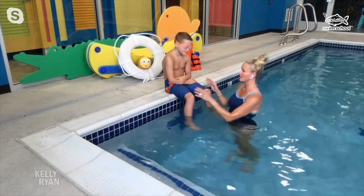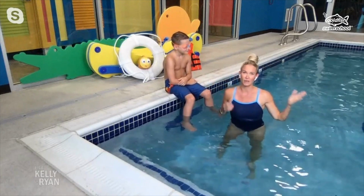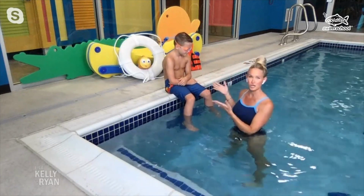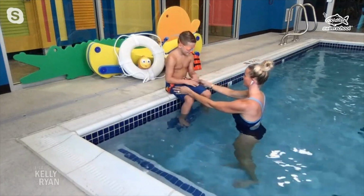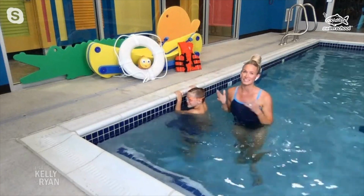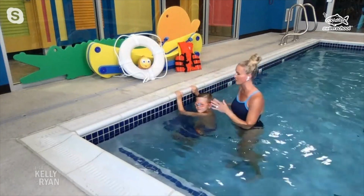So here we go. So many times when children fall in, they swim in the direction that they're facing, and it would have been so much faster and easier just to turn around and grab the wall. So this is called jump, turn, and swim to the wall. So we're just going to jump in, turn right back around, and grab the wall. And it seems simple, but it's something that you can condition your kids to do over and over again so that they know how to do that.